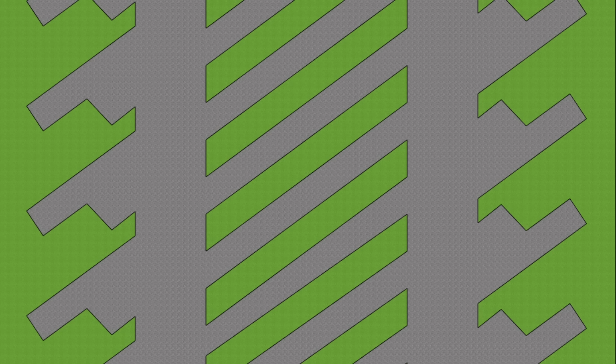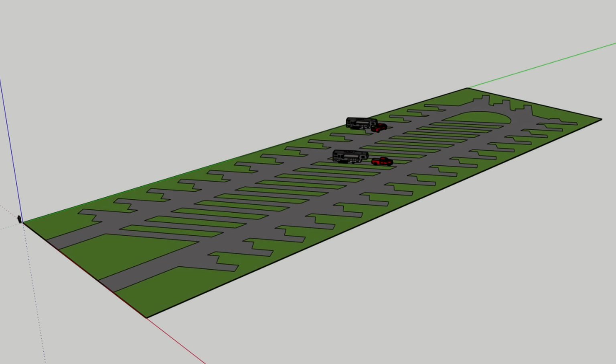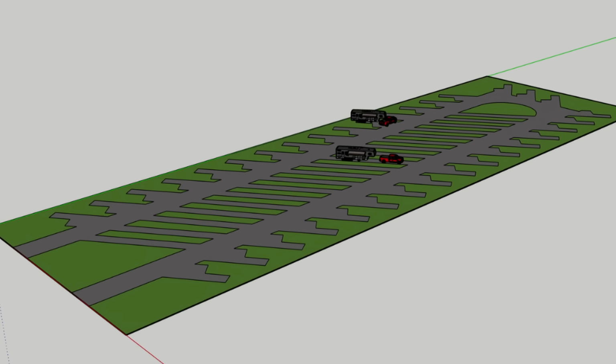It may look pretty dense for an RV park, and usually they'll recommend that you want to have about 10 sites per acre. So 30 sites would be the desirable amount of sites to have on 3 acres of land, and this is almost twice as much as that. But this is pretty typical, and the way I drew these sites out, they're significantly bigger than a lot of sites that I've stayed at.